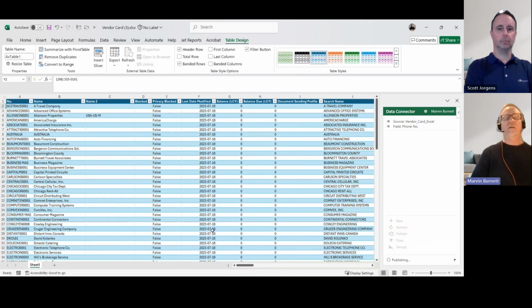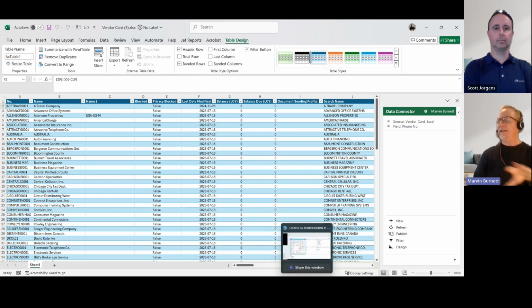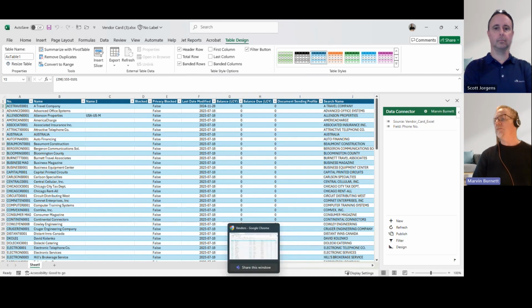But something as simple as that, I can make that change, and when I go publish here, what that's going to do is it's going to go right back to the database and say, okay, update this. Another thing that would have happened is that posting group would have got named wrong or would have come over as GP. I can clean them up inside Excel and push it back in.